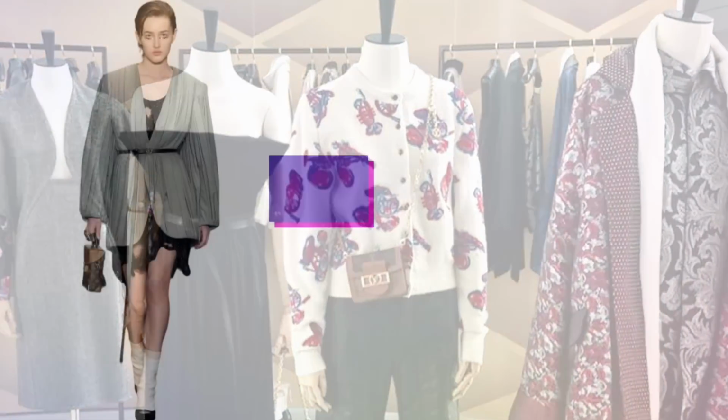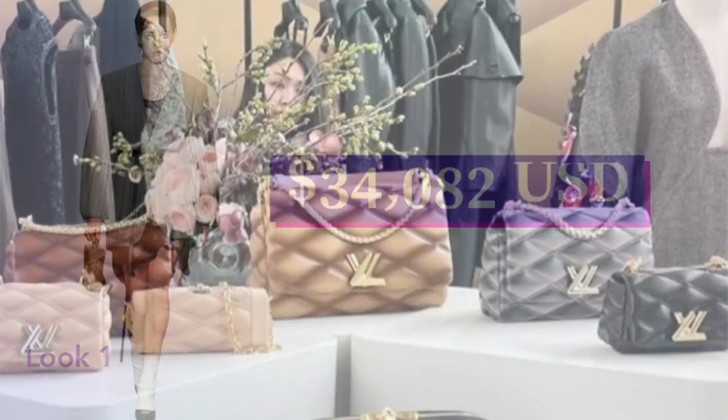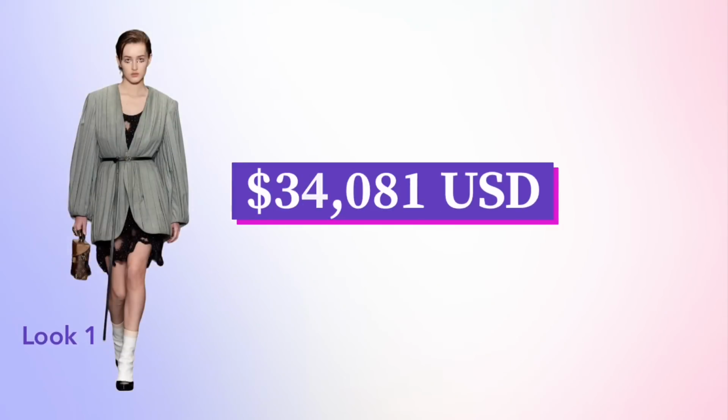We'll take a look back at some of the runway looks and see how much they cost, but primarily in this video, we will be focusing on the leather goods. Let's jump right in with the opening look from the runway show.